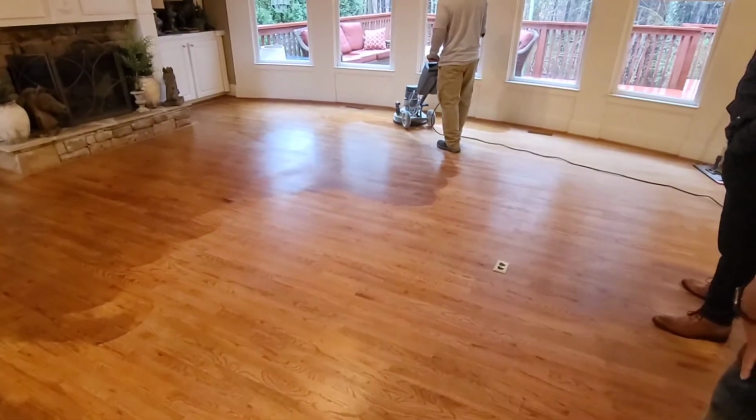And this is one of the best ways, guys, to get that stain into the floor. You can see when I walk on it, we use nothing but water-based. So, look right here. Yeah, I'm walking on it. No footprints.